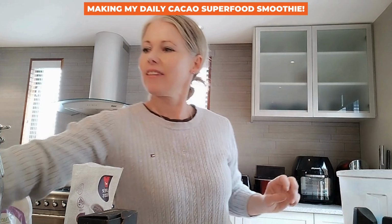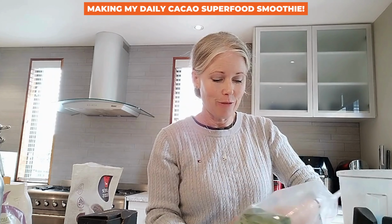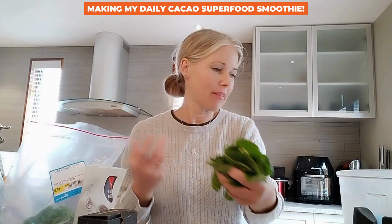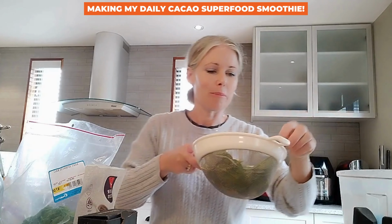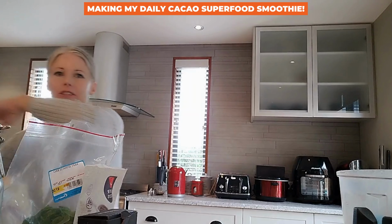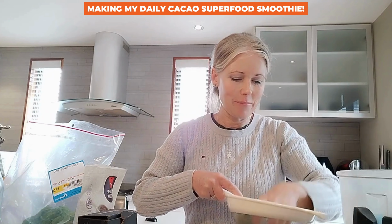I get a handful of baby spinach leaves, which I love to have. I usually grow them when I'm in the country, but since we've only just got back, they're store-bought. So I just give them a little rinse just to be sure, even though they're pre-washed. And I just chuck them in there.